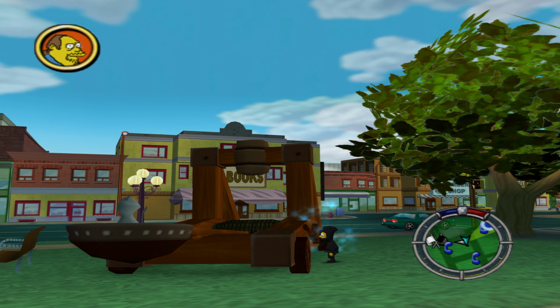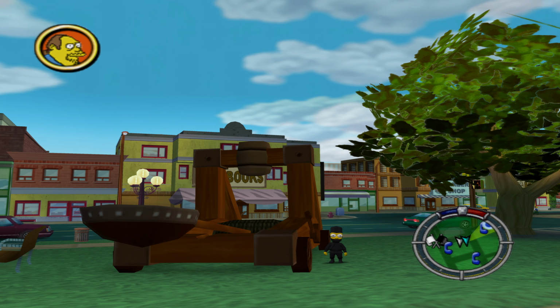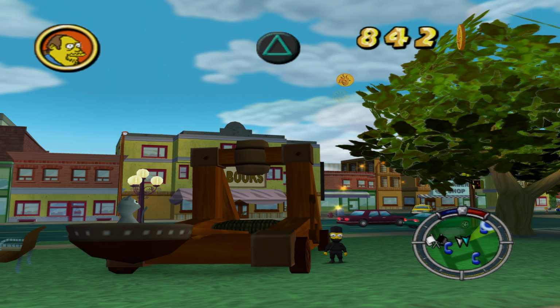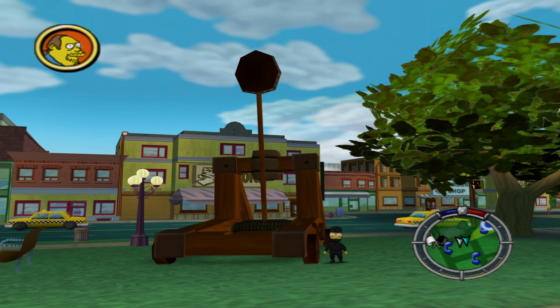There is a catapult with a cat loaded on it in the center of town. Activating it will, unsurprisingly, launch the cat across the city. We see this catapult in use to punish people who break the alcohol prohibition law in the season 8 episode, Homer vs. the 18th Amendment.